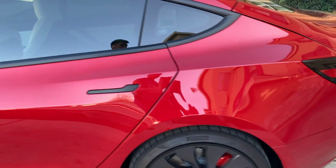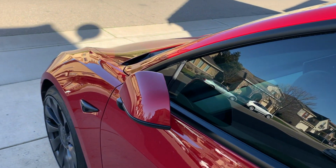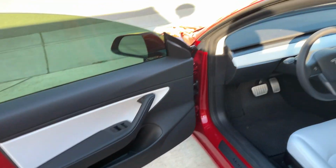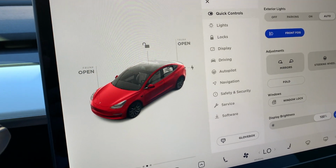I think it's 4.4 seconds, but if you do a boost upgrade, you get it down to 3.7, which is still really quick. Your max range for those 2020 models is around 310, 315, but for a fraction of the cost. So you're paying around 36,000 for a long range, which is a really good deal. So yeah, I might have just gone for a used long range if I could do it all over again. But I'm enjoying the Model 3.